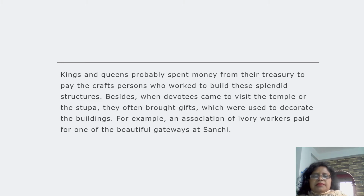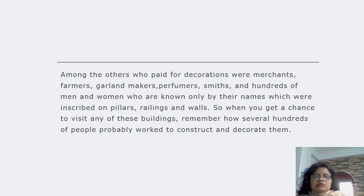the buildings. For example, the association of ivory workers paid for the beautiful gateways at Sanchi. Among the other donors were merchants, farmers, garland makers, perfumers, smiths, and hundreds of men and women who are known only by their names, which were inscribed on pillars, railings and walls. So when you get the chance to visit these buildings, remember how several hundred people probably worked to construct and decorate them.